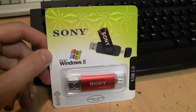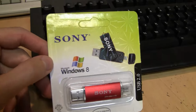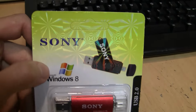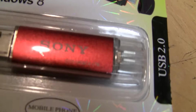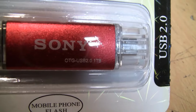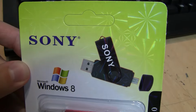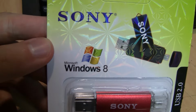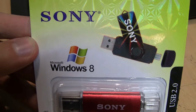So here's the USB flash drive I got from eBay. It has a nice sparkly effect on the packaging. It does not say the capacity on the packaging, but if you look closely at the drive itself, it does say 1 TB. So it claims to be 1 terabyte. And neither of those are the correct Sony logo. And that's not the Windows 8 logo either. That's the Windows 7 logo.